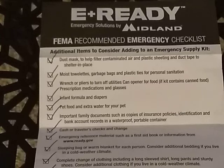And then a wrench or pliers to turn off utilities, a can opener for food if a kit contains canned food, prescription medications, and glasses. That's pretty much all covered. Wrench or pliers, I have those in a toolbox. Can opener, I have in my Swiss Army knife. I actually have a few different Swiss Army knives. They all have can openers, and then some of them actually have a wrench and pliers too, so that's covered.